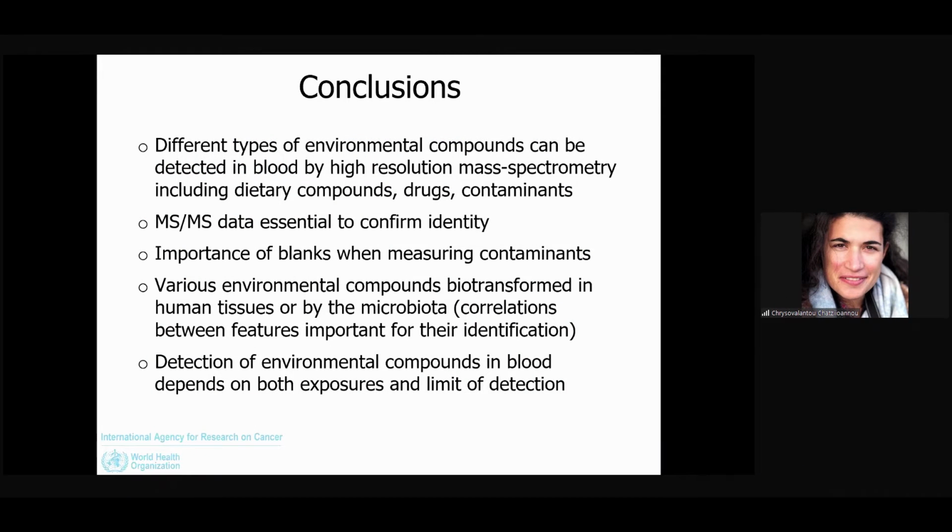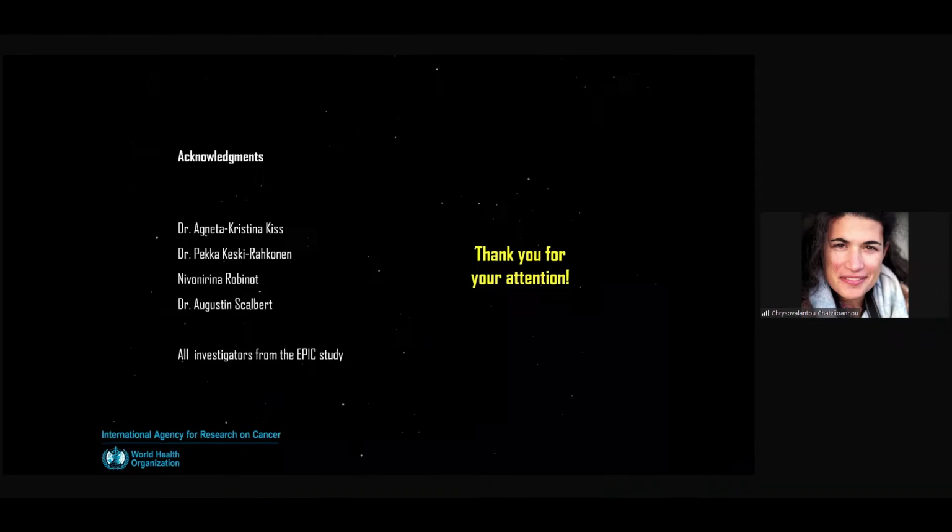So to conclude, we were able to detect a broad set of environmental compounds in blood through high-resolution MS metabolomics. Highly confident identifications are crucial, and for that purpose, MS data are essential. Blanks are very important when studying contaminants, since certain compounds may be found everywhere, such as plasticizers. And interestingly, some metabolites of certain compounds can be monitored and are highly correlated with the parent compound. And closing, we should keep in mind that the detection of environmental compounds in blood is a matter of the exposure, but also of the limitations of the instrumentation that we are using.